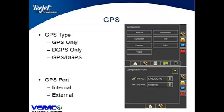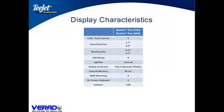Good. In the next couple slides, Rich is going to recap and review what the specifications of the product are, and he's going to start off with display characteristics. Yeah, we have a few slides here that show the specifications of the Matrix consoles. I'm not going to read through all these. You can review these later. You can download the presentation and take a look at this stuff.